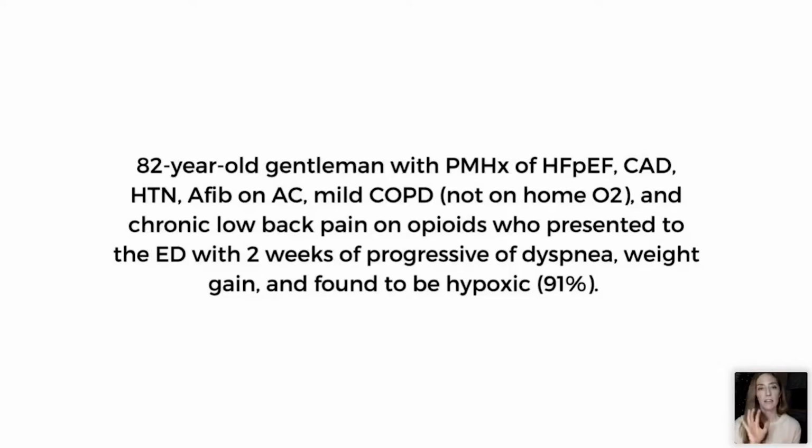Our first case is kind of a classic case that comes our way. This is a gentleman coming into the emergency room before he makes his way to us. It's an 82-year-old gentleman with a past medical history. I'm sorry, this is complicated. I did this slide for both pre-PA and PA students. But what this means is he has heart failure. So HFpEF is heart failure, coronary artery disease, hypertension, atrial fibrillation on anticoagulation, so on blood thinners, mild COPD. He's not on oxygen at home. He's got chronic low back pain, takes opioids.